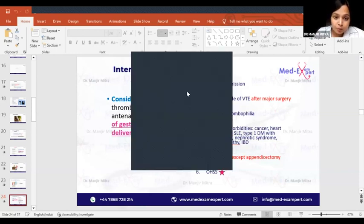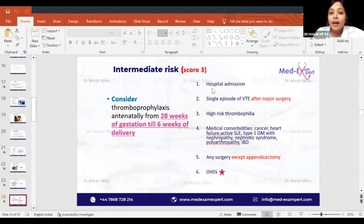Okay, I have a question from Dr. Naheem that how many of these factors are needed? We are coming to that. Suppose for initiating thromboprophylaxis from 28 weeks, if any of these factors are present, that is good to start prophylaxis from 28 weeks, right? Then there will be a combination of factors, which we will discuss when we have discussed all the other factors as well. Okay, so have I answered your question?